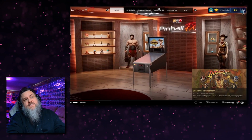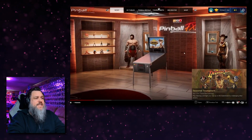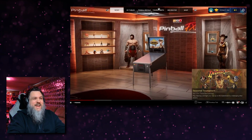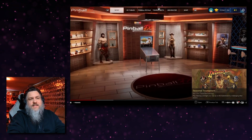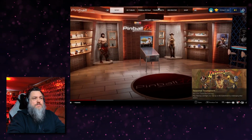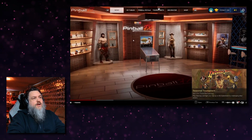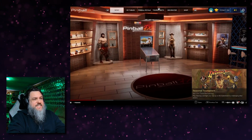So we did see a look at, I guess, the interface for Pinball FX. Pretty interesting. This definitely needs work over here, this machine here, but I guess you could walk around and the awards you earn and win during the game can be put on display. He said you can interchange, kind of decorate the place. I don't know if you could go as far as to change the brick wall or the floor or anything, or if it's just these knickknacks.